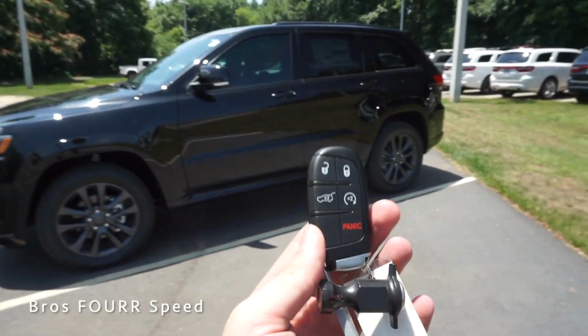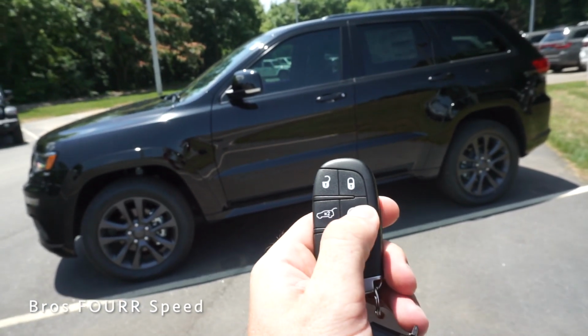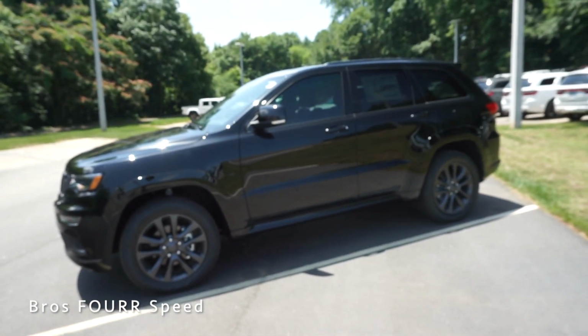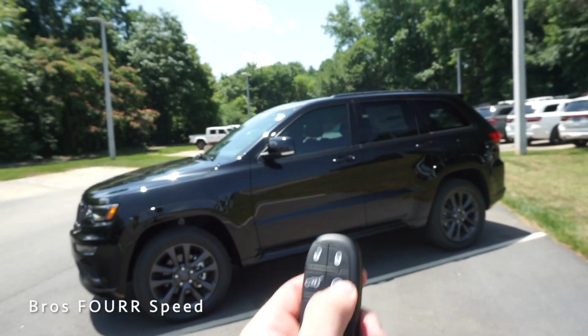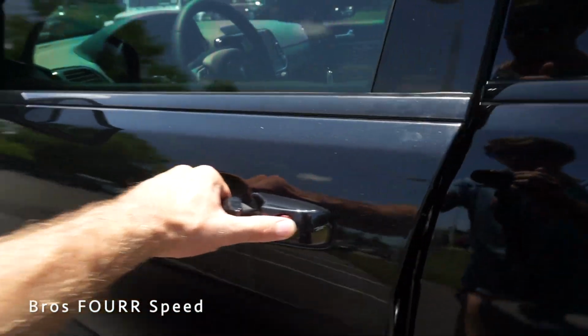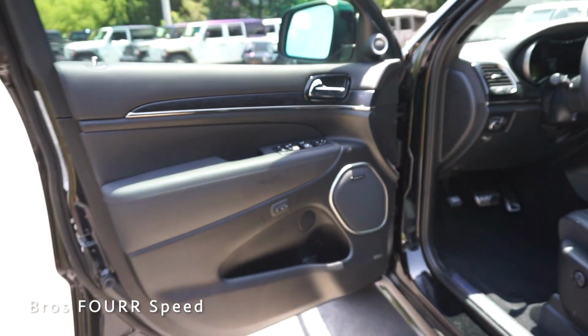But now with the key, we'll go ahead and check out the interior. This does have remote start, so as long as the vehicle is locked, you can double tap on that button, it will automatically start up. And then if you just double tap on that again, it will shut off. Very cool to see that feature. And then again, with it locked, as long as I have the key on me, I'll just place my hand on the door handle and it will automatically unlock.